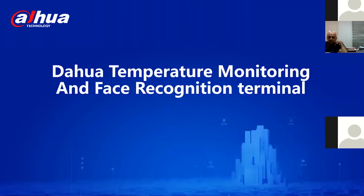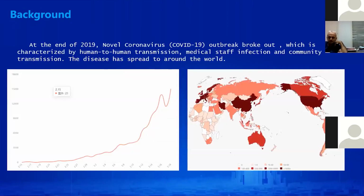Dahua temperature monitoring and face recognition terminal. It's a new product. We have a terminal with face recognition and a thermal product in one device. And now everything, as we always mention in our topics, is changing regarding the virus.